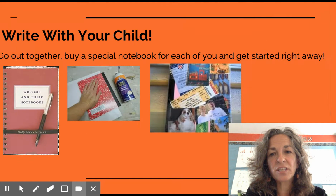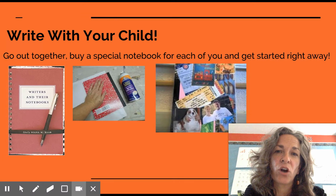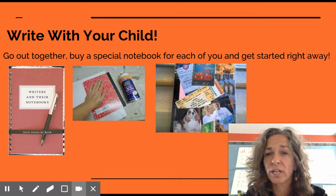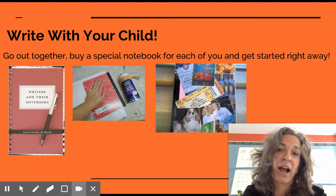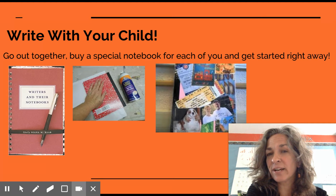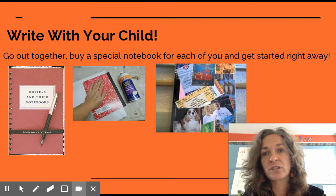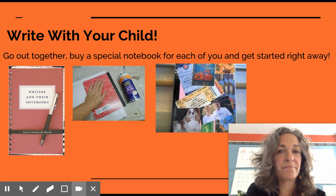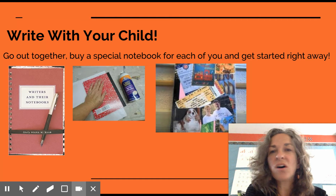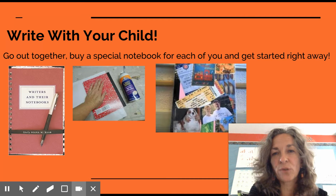The first thing I wanted to talk to you about was writing with your child, sitting down with them. You might have a notebook that you share, or maybe you each have a notebook and you swap it back and forth. One of the best things you can do is to actually write and try the kind of writing that your child is doing. If you ask them, they will be able to tell you, I'm writing a personal narrative, or I'm writing a fantasy story right now, or I'm writing an essay trying to convince my school to have a longer recess. All children at Deerfield Elementary School, even in kindergarten, will be able to tell you what they're working on as writers.